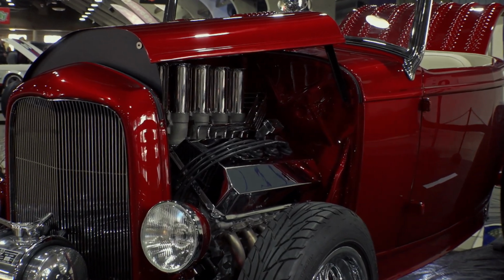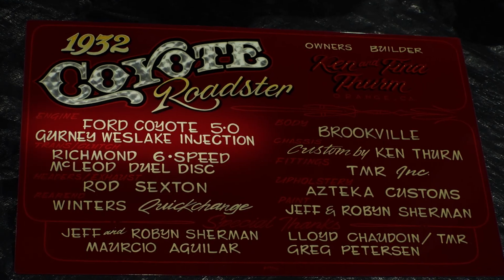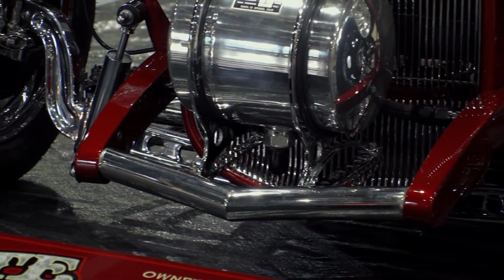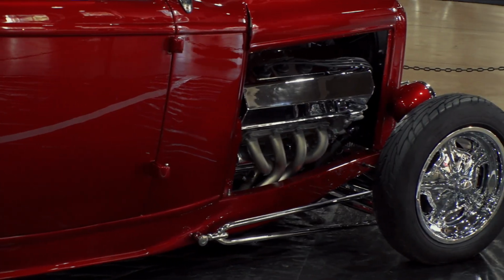The engine, it's a Coyote 5.0, and I made it look more like a traditional engine. They don't have distributors, and they have 8 coils. I had to get rid of all that stuff and made the valve covers and make it look like a hot rod. Fuel injection came off a Gurney Westlake Indianapolis car from 1965. Started from scratch and built the frame, and one thing led to another, and so this really represents what I wanted.